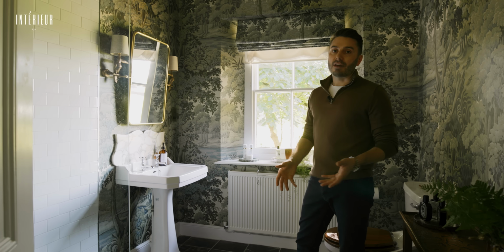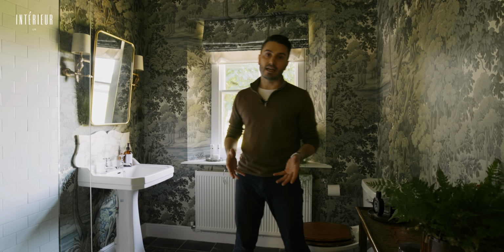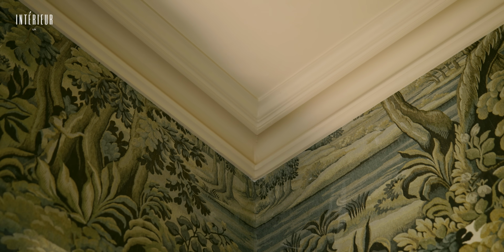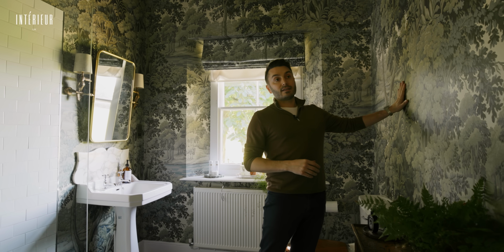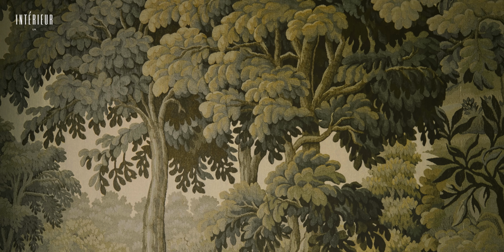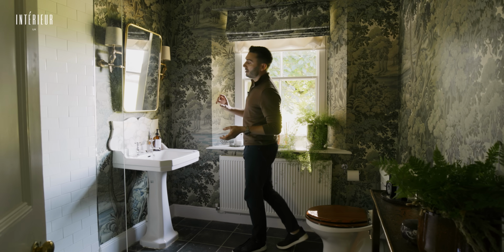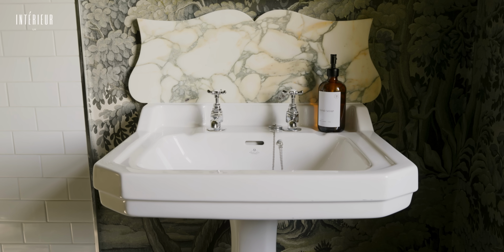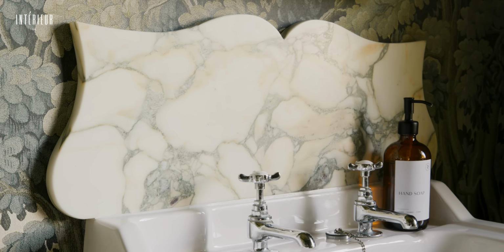Not every project and not every refurbishment is about structural changes and ripping stuff out for the sake of ripping it out. Here we've added the cornice, changed the ceiling color and added the same paint to the cornice itself. We worked with House of Hackney to install this beautiful mural with its matching blind. There was a horrible small white mosaic tile on the back of the splashback for the vanity. We ripped that out and we had a piece of leftover marble that we had carved just to give it some drama and a bit of opulence.